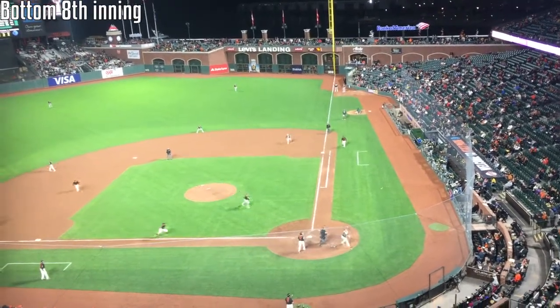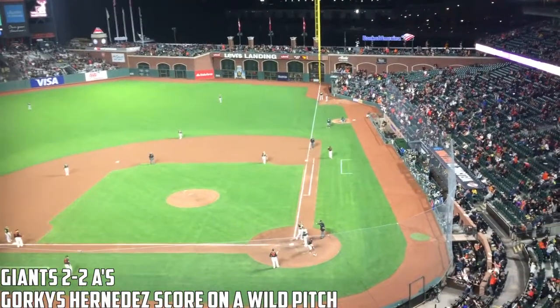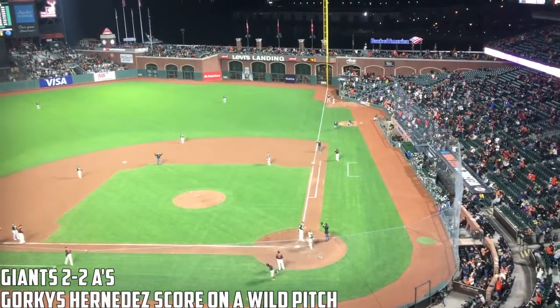Oh, and it gets away, and this could score the run. It has scored the run. It is a tie game. Well, that was not what I expected in terms of how we tied this game. A wild pitch, and just like that, it is 2-2 here.